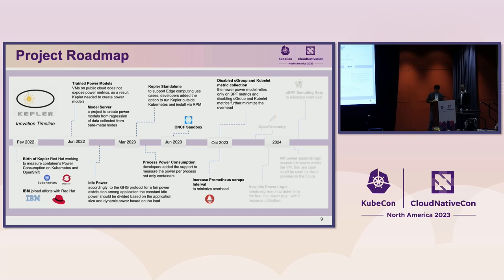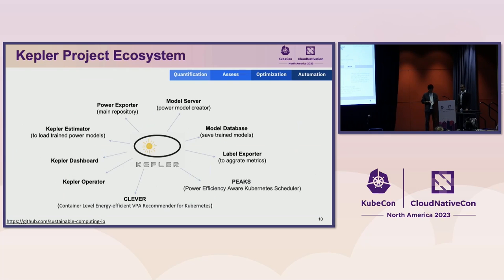We will highlight some of the key features we provided in a later talk, such as training models, preparing the model servers, and how to identify the idle power. Kepler is also now a CNCF Sandbox project. And in the next OpenShift, we will release Kepler as a technology preview. So that is the recent history and roadmap of Kepler.